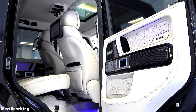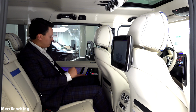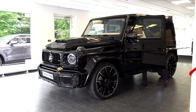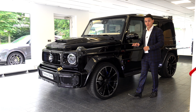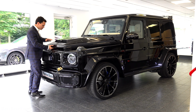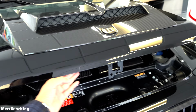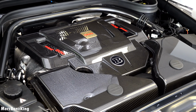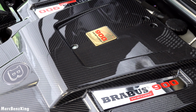So now I'm very curious by having a look under the bonnet. So guys, let's go. So let's have a look at what is under the bonnet of the G900. Massive bonnet with an additional carbon fiber layer. And there you can see a very special design cover for the engine. The cover is fully carbon fiber with a Brabus emblem in the center.